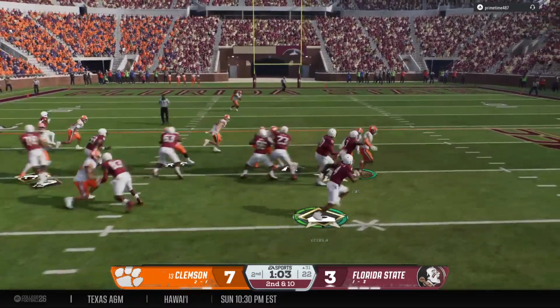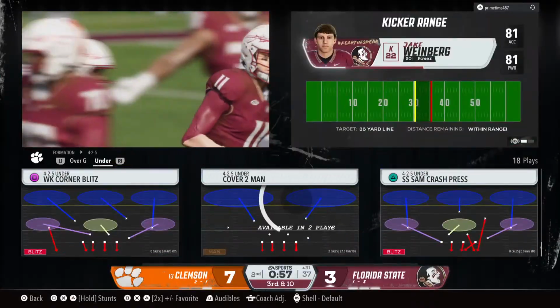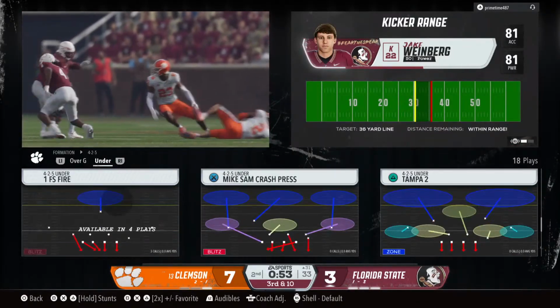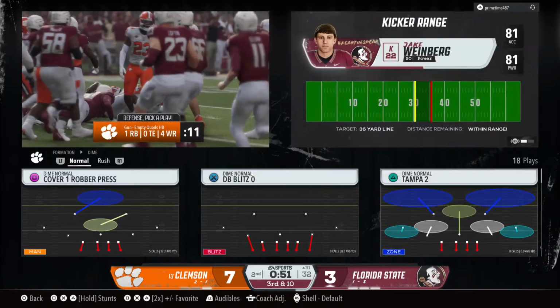Direct snap. It's Fletcher. Can't get him to the ground. And he fights his way forward, gets away from one, but not much doing on that one. That's a really good stop by the defense. Jesse, they need a few more. You've given up a bunch of yards on this drive and a bunch of plays, but all that matters is keeping them off the scoreboard.